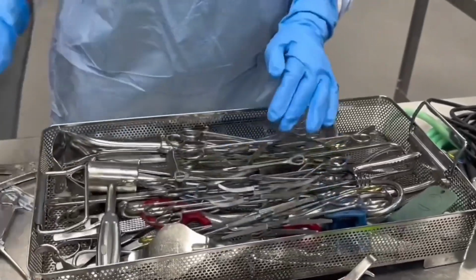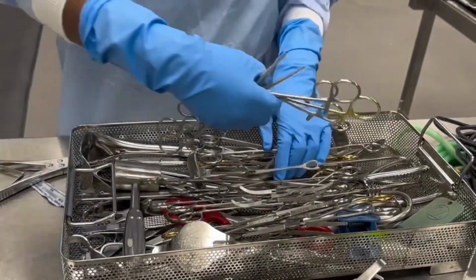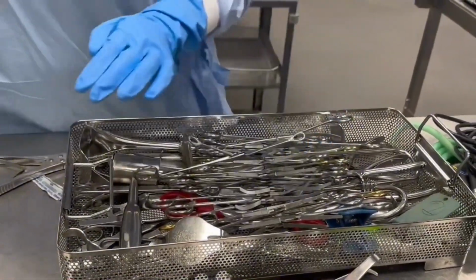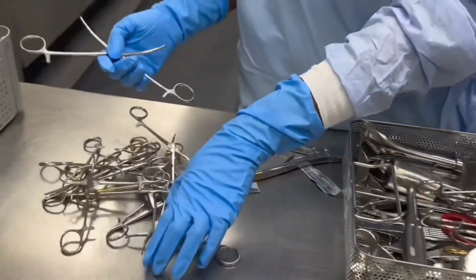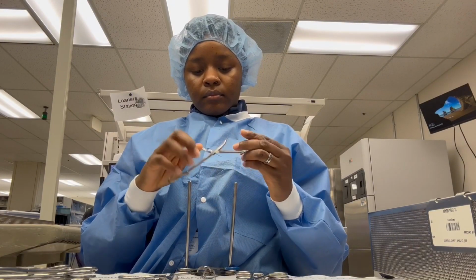So from the definition, it said disinfecting. Disinfecting is the part where the instruments come to decon, where we wash them and clean them. We send them through the washer, and once they are done washing, those on the clean side pull them out. That is where the inspecting is done, as I said.